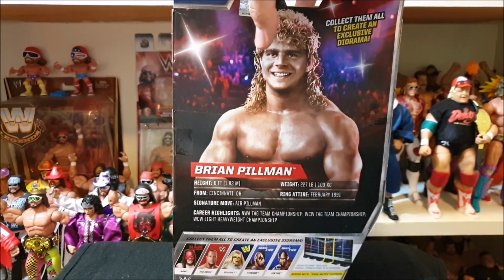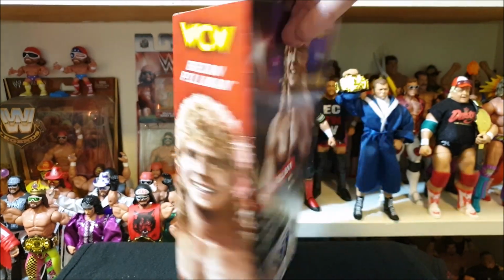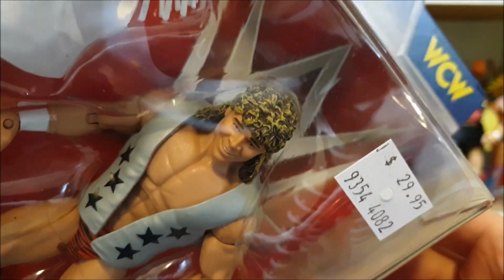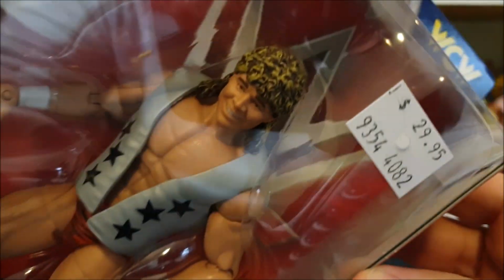But at some point down the line, I knew I had to have this figure, and the time was right. Here it is, I finally have it. Just real quickly, what I like about the figure here is taking a look at that sweet molded hair. It is just absolutely amazing, like the paint detail that's in it.